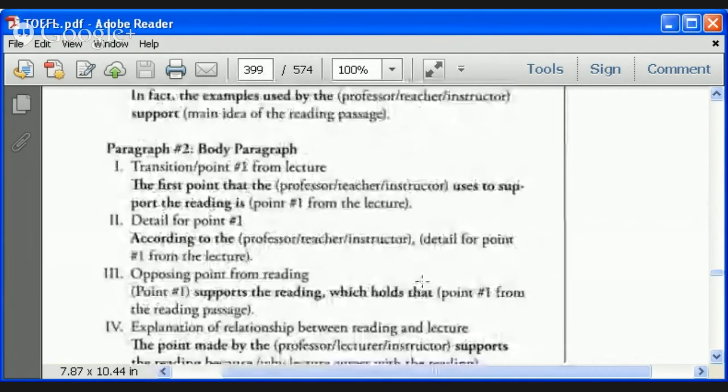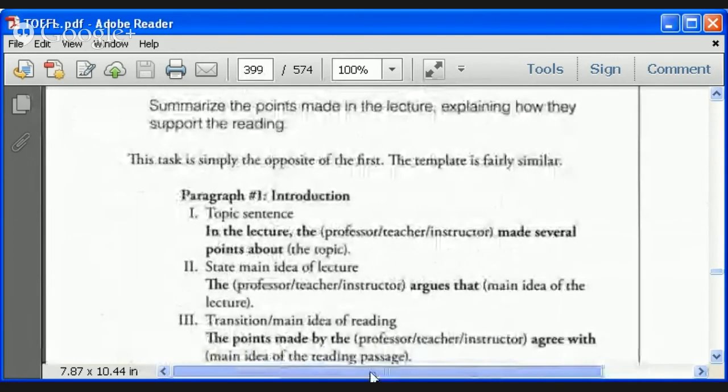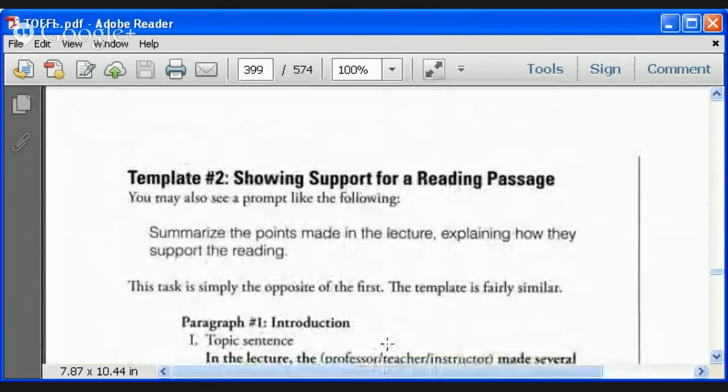So you're almost certainly looking at 4 paragraphs. It seems like almost every time the reading passage has 2 points. Actually, here's a little insider information. 95% of the time, 2 points, 2 points, 2 points in the speaking section.